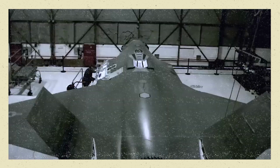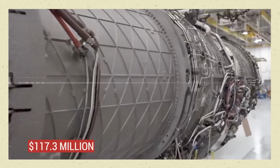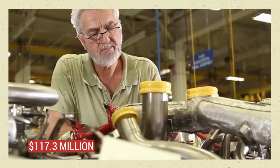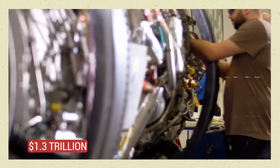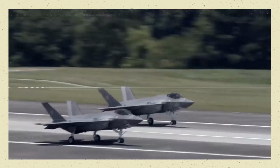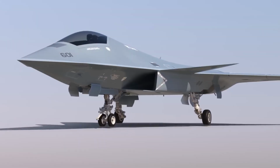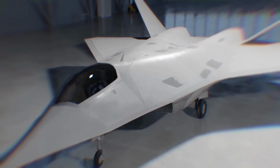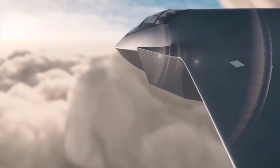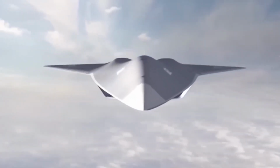On top of that, each F-35C costs our Navy around $117.3 million. And that's not counting the $1.3 trillion in total costs over the aircraft's 66-year lifespan. That's a lot of money for technology that's already becoming outdated. With the F/A-XX's groundbreaking design, our Navy aims to fix all these issues at a lower cost, while making a plane that's both faster and can fly further than anything we've seen before. This is American innovation at its finest.